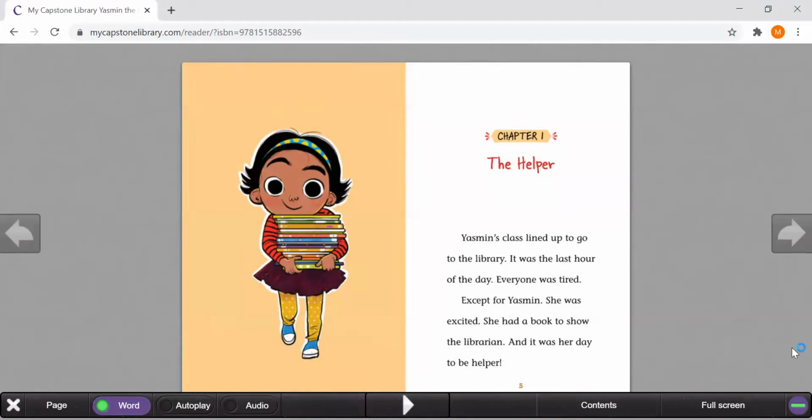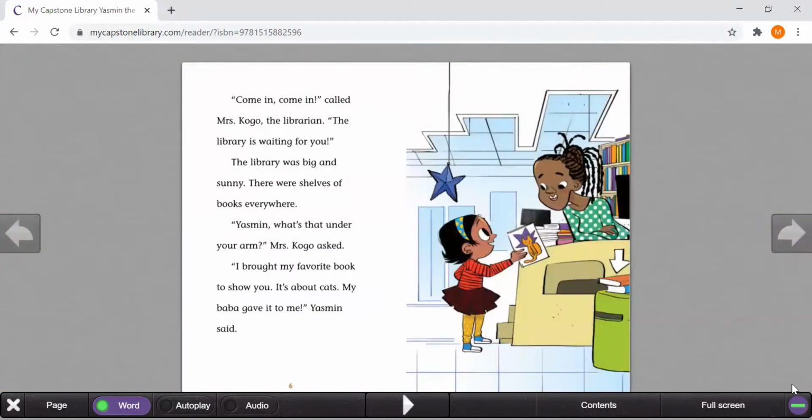Yasmin's class lined up to go to the library. It was the last hour of the day. Everyone was tired, except for Yasmin. She was excited. She had a book to show the librarian, and it was her day to be helper. "Come in," called Mrs. Kogo, the librarian. "The library is waiting for you." The library was big and sunny. There were shelves of books everywhere.